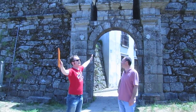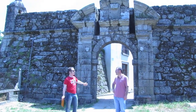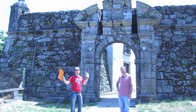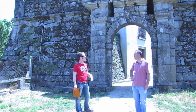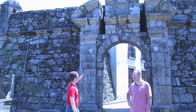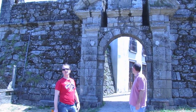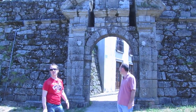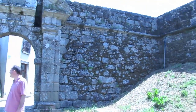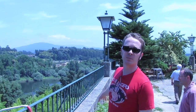Here we're at the gateway to Moncao. Moncao is a walled city, founded about 1200, and this is part of the old medieval wall. And this is the gate that you see on the label for all the Moraes de Moncao wines that we carry in California.